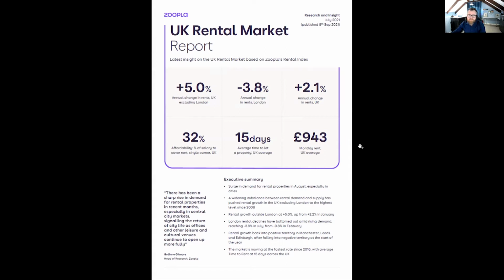There's been an overall plus 2.1% annual change in rents in the UK. Affordability is 32% of salary to cover rent for single earners in the UK, so an average of 32% of your income. It's taking 15 days, that's the average time to let a property in the UK. There's certainly a lot of movement in the market since the rollout of the vaccines and lifting of movement restrictions. So that's had a positive impact on rental movements in the market.